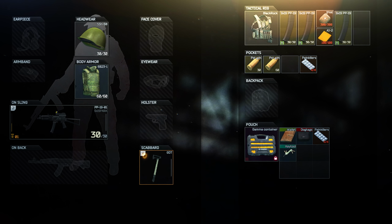So now I'm going to show you why this is my favorite loadout. And believe me, after you've seen some of the clips here, you're going to be running this too because of just how great this weapon works. And this whole loadout will change your life and make you a much richer man in Tarkov.